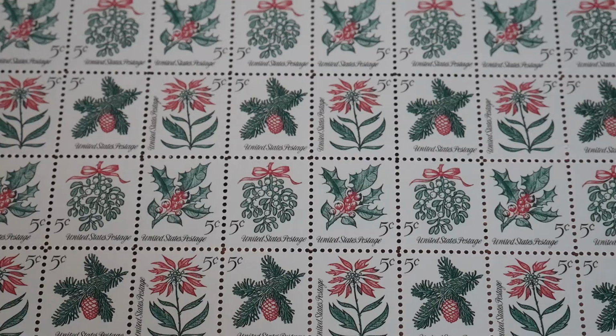And up till the 1960s, there'd be a single design across the entire sheet. I'm not sure why they stuck to the limitation of 1 design per sheet. It's not like they were printing 1 stamp at a time, but they didn't change this up until 1964 with this Christmas design that had 4 different designs repeated across the entire sheet. But think of the possibilities. 50 stamps, 50 unique designs. Each state could have its own stamp on a single sheet.